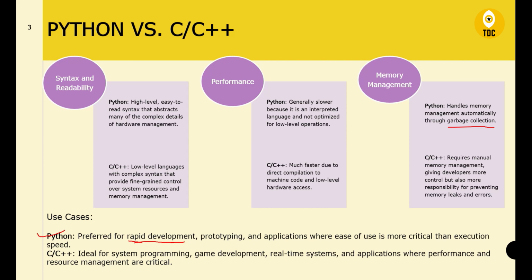So that is why, if you want rapid or agile development, prototyping, and applications where ease of use is more crucial than execution speed, you choose Python. That is true with most applications today. Execution speed does matter, but when you deploy in production clusters, which are very powerful, or virtual machines, or Spark engines, they will take care of that execution speed.